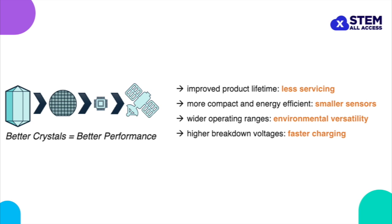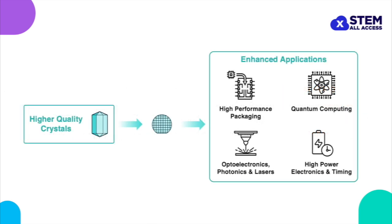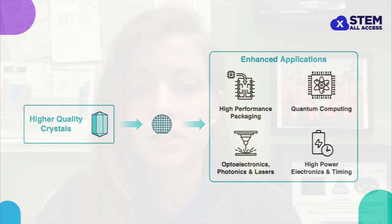So, if a device is made from our space-grown semiconductor material, you can expect a device that has improved product lifetime, a device that is more compact and energy efficient, a device that has wider operating ranges, or a device that has higher breakdown voltages. And these gains at the device level translate to systems that then require less servicing, systems that have smaller, less invasive sensors, systems that are environmentally versatile, and systems that can charge faster. Ultimately, better semiconductor materials equals better system performance.